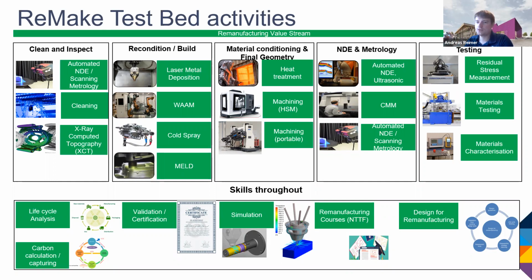Education is a very key point as well, because a lot of processes, and people need to be educated around remanufacturing, what it is, how it can actually benefit, and obviously the design for remanufacturing. So basically designing components before they're actually being manufactured the first time to be remanufactured later on in life. So that's very much a key point in remake.